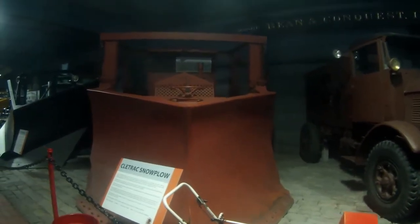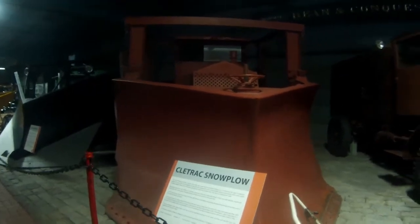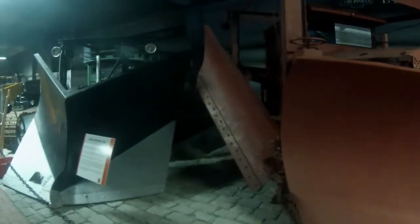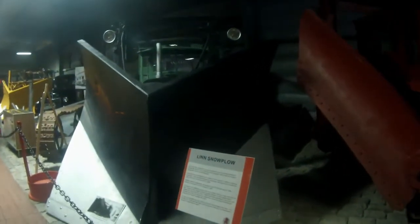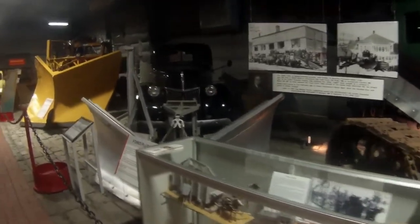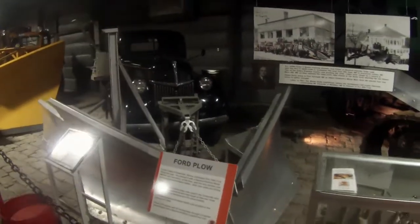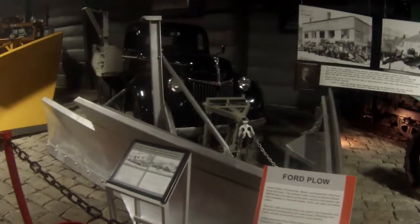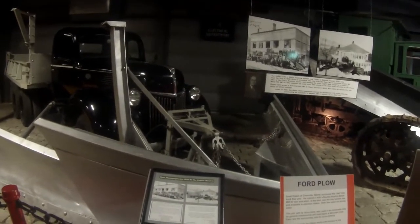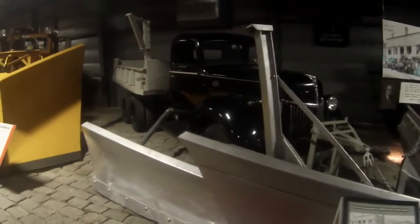So I'm just going to walk down the aisle here with the various snow removal equipment. This is a 1923 Cluck Track. Same thing, wing plow, V-plow with the wings. And this is a Lynn snow plow, 1936. And of course, there are times when you don't need something quite that big. And there's a Ford plow, 1940. It's got the dump body on the back. And surprisingly, I don't really see too many of these that have wings. I got a wing on the one side.